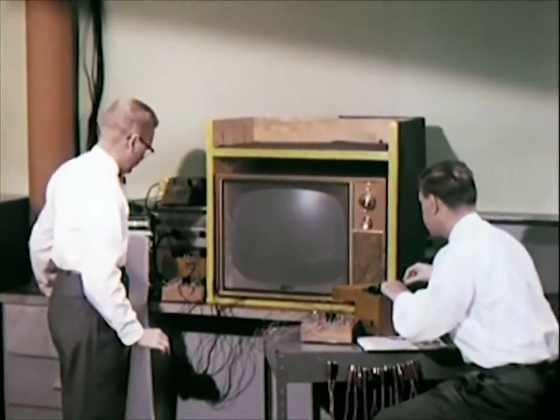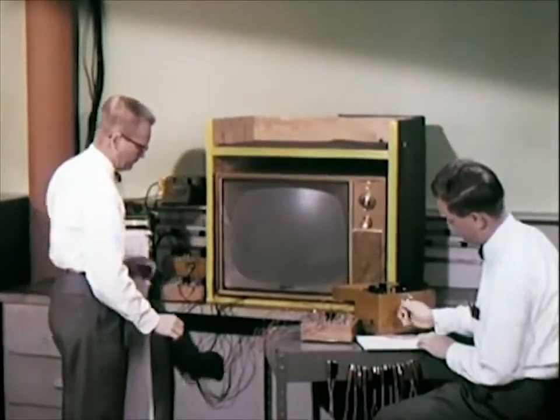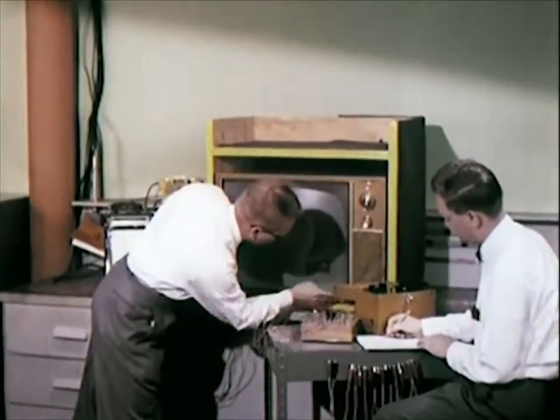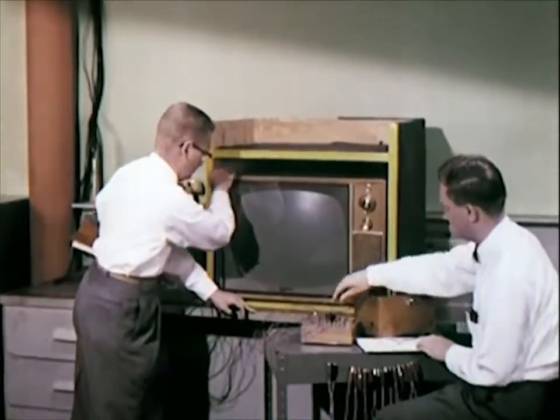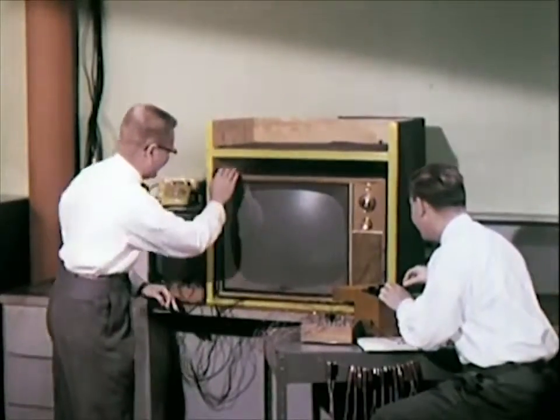RCA Victor insists that every set produced meets or exceeds Underwriters' Laboratory listing requirements. This assures high safety standards against fire or electrical hazards.